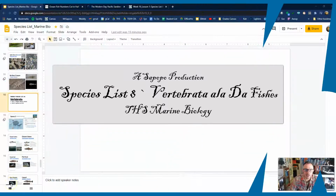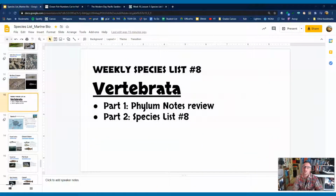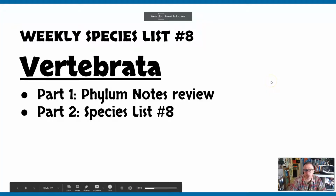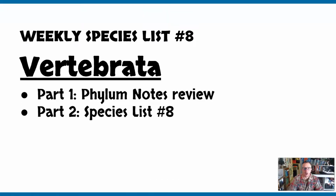All right, Sapora here, and this is species list number 8, our last one for marine biology. Okay, so we've come full circle now with our species list. We are finally talking about vertebrates, and we're going to cover a few of the more common fish that we have right off our shore here. These are kind of near shore species, ones that we encounter on a regular basis.